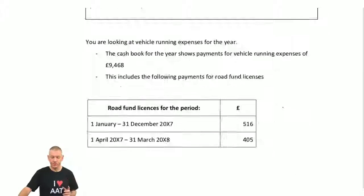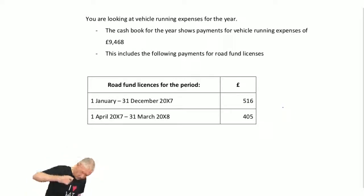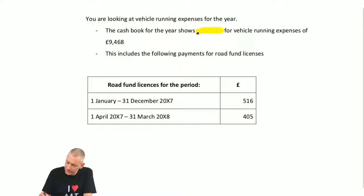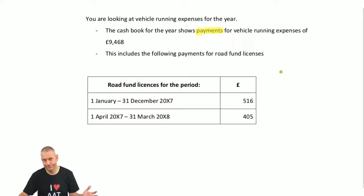Brand new task. We are looking at vehicle running expenses for the year. The cash book for the year shows prepayments for vehicle running expenses of 9,468. This includes the following payments for road fund licenses. Sorry, my eyes are getting tired. No wonder I'm struggling with this expression. I think I said it twice wrong. Can I try that expression again? The cash book for the year shows payments of 9,468. Makes all the difference. And it includes these two balances.